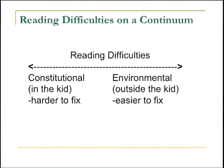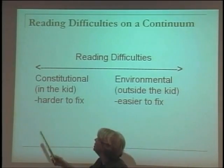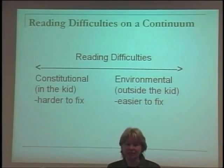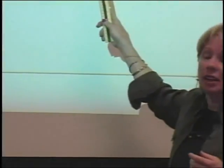So if you want to think about it, you could actually put reading difficulties on a continuum, from constitutional difficulties, constitutional deficits, where there is a cognitive glitch in the child's brain. Now think about it as in the kid. These are harder to fix if you're thinking about remediation, because we can control the environment a lot more easily than we can control the child's brain and how it works, usually. Now, of course, these range from mild to moderate to severe as well. But constitutional limitations are typically more difficult to fix than, say, a deficit that's outside the child that we can manipulate totally. These are easier to fix because we can establish high quality instruction and enough of it.